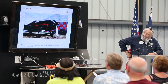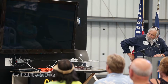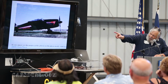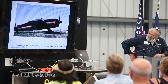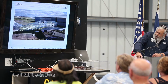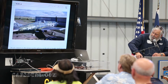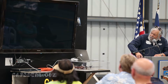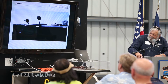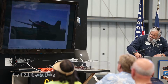That's the black scheme that they had. Okay. Notice the propeller with that crazy spinner on it. This is probably right after they drug it out of Fergus Falls. I apologize for these slides not being in order. Did the emergency landing, put it over on its back. I think it's in the black paint scheme now. You can see it was red and it was black.